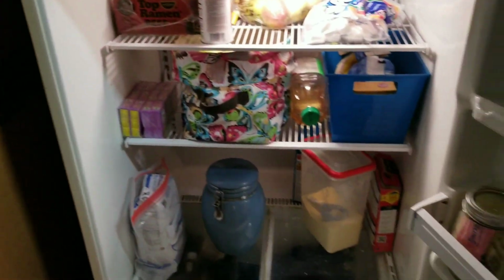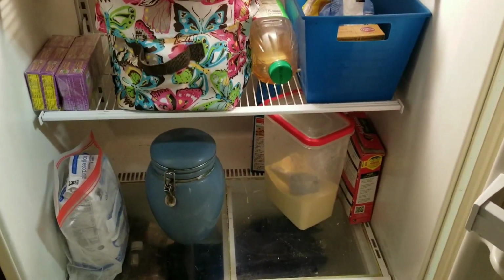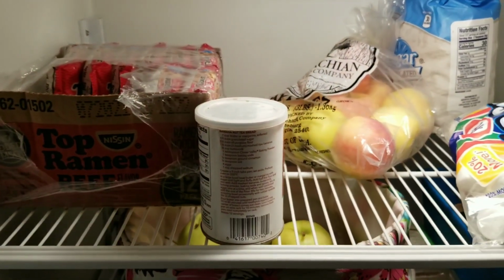Then the inside of the fridge, we don't have too much in here, but this is just extra stuff. It's not super clean. We do need to come down here and clean it, so just bear with me. We have some ramen noodles.